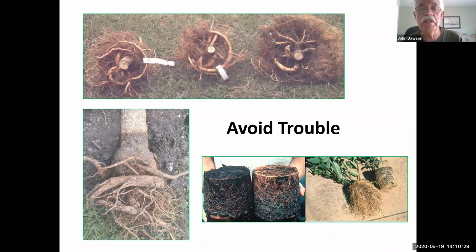So if you plant a tree that has circling roots, this is what it'll look like once you dig it up. It'll normally show problems up at the top because the tree's unable to support itself and the feeder roots aren't going out. It's not getting any nutrition. So a lot of times I'll tell people that if you're having problems in the top part of the tree, it's usually because there's a problem underneath the soil. Okay. So you don't want to start with trouble.